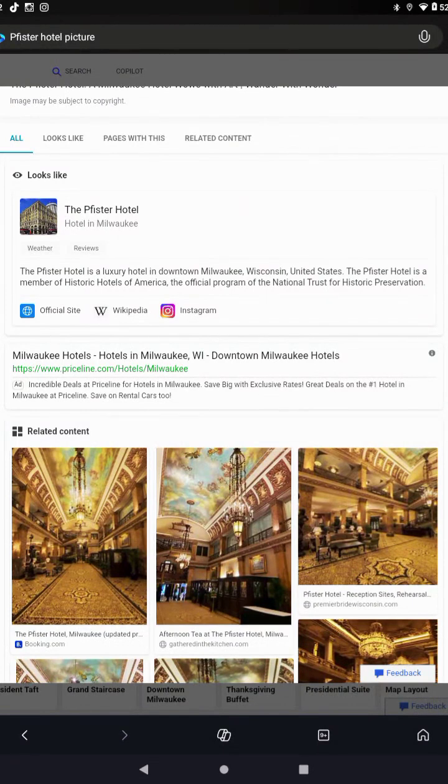350,000 tons of stone, and this was all brought by donkeys or dragged by people in groups and towed in sleds and such? Let's see. Yes, that's correct. The construction of the Pfister Hotel required transporting 350,000 tons of stone using manual labor, donkeys, and horse-drawn sleds, showcasing the era's impressive engineering and labor efforts.